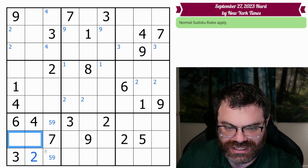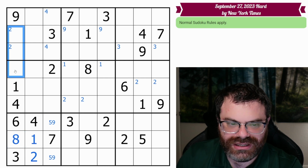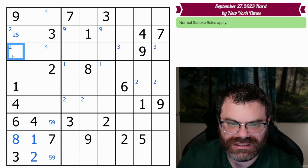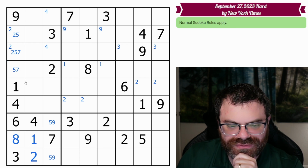And this is a 1-8 pair, and we know the order, 8 and 1, because of that one there. Let's look at these 3. The column needs 3 more digits. It needs a 2, a 5, and a 7. So this is only 2, 5. This can be 2, 5, or 7, and this is 5 or 7. Okay. Not resolved, unfortunately.